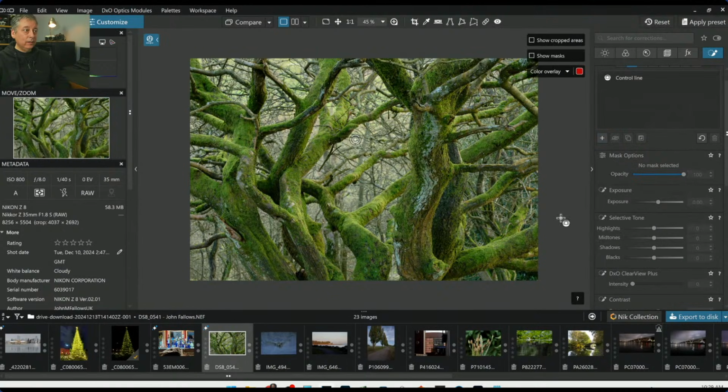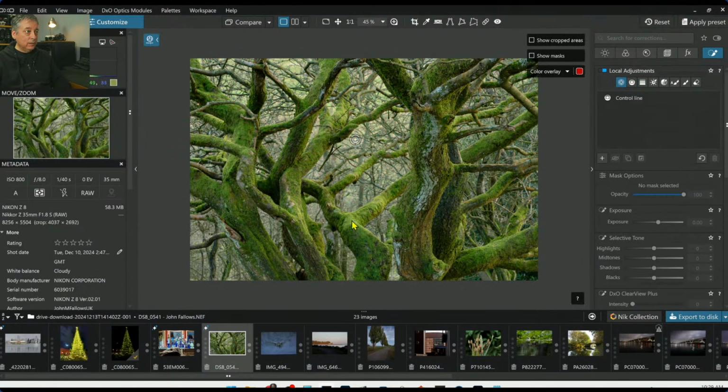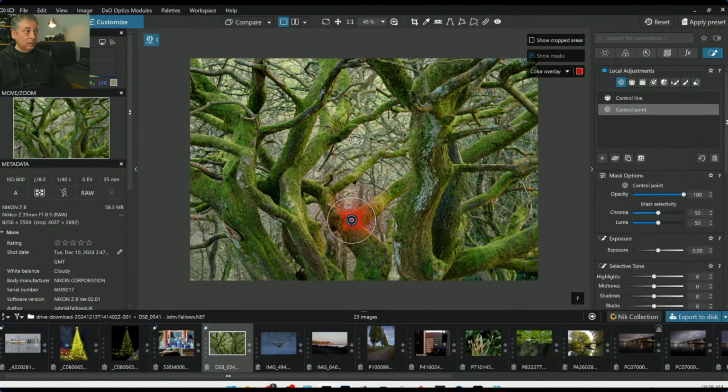And then let me do a new control line, or sorry, not control line, but control point, and just hit some of the highlights on the tree. We'll tighten up the chroma mask this time. I'm just exaggerating the brightness a little for now, so I can see where it's going.